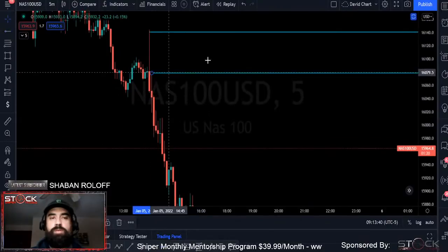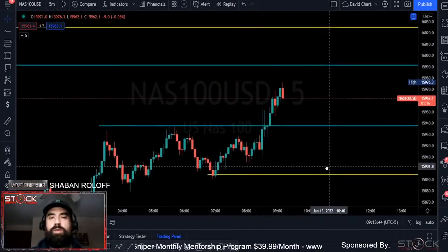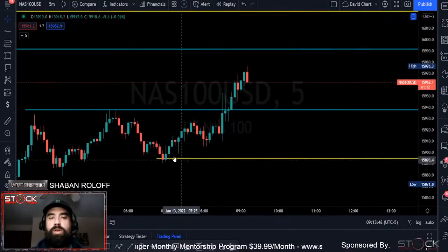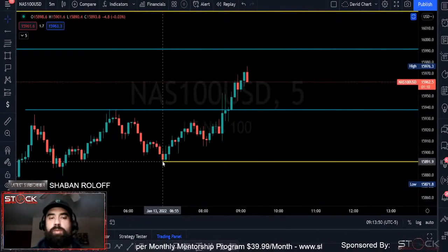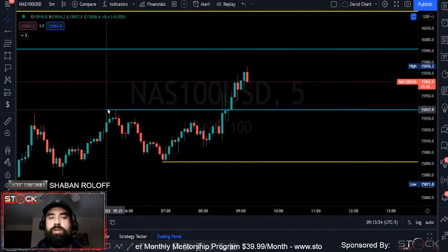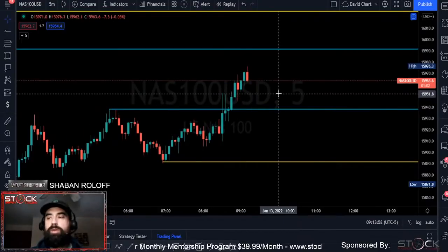Current candle close we have right here. Rejection. There we go. That's what I like to see. Got to clean this up. Bottom wicks. Move this over here.